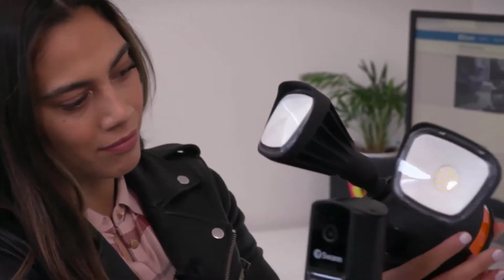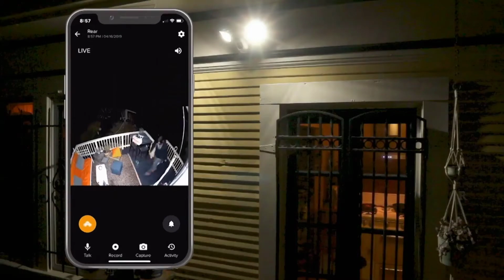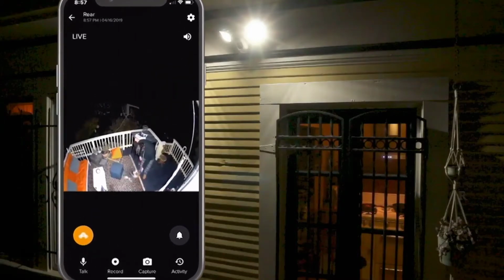The powerful floodlights enable colour night vision for enhanced video evidence, so that you can see colours of clothing, cars and all the information that you'll need if found in a situation. The lights are dimmable within the app, so they're great for use in entertainment areas and backyards, where you can adjust the brightness to comfortable levels for your guests.